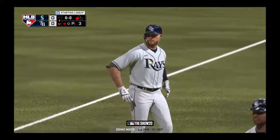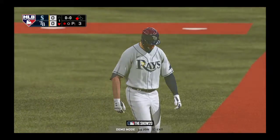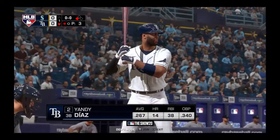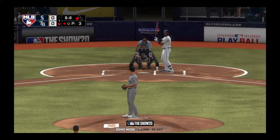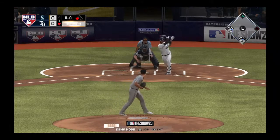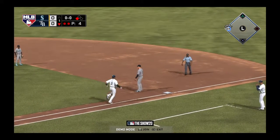Batting third, the third baseman, Yandy Diaz. Standing in, Yandy Diaz. First trip to the plate for him in this one, and it's a good RBI spot, too. Leadoff man at third with 1 down. Has a look, now the pitch. Hit to short. Crawford gloves it, and there's out number 2.